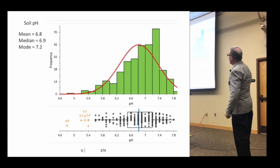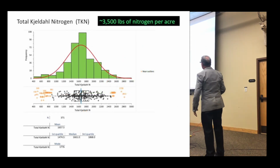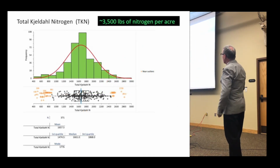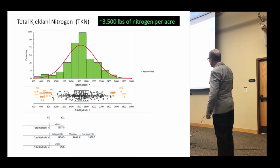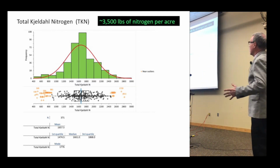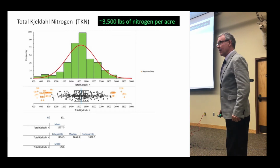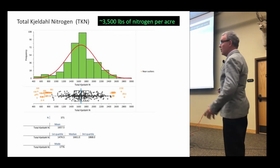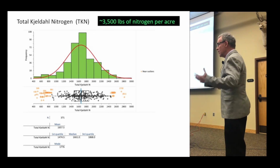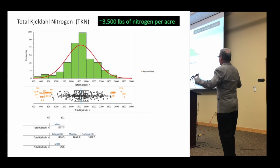This is really interesting right here, a mean of 6.8. I don't think you can get any better than that on a potential production. The total Kjeldahl nitrogen, TKN, database consisted of 371 data points, and the range, the first quartile to third quartile, right in there is the most robust data. That means that's where most everybody is. And what that says is that there's about 3,500 pounds of nitrogen per acre on the typical soil that was tested under this program. It's absolutely there. We just plugged the data into this and then analyzed it. There it is. Fascinating. Mean is 16. It's just solid data.